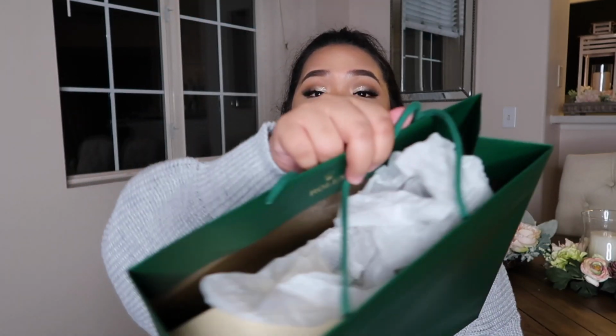Of course, inside you have the paper money, you know, this one, the paper tissue. Oh my gosh, I'm so excited, guys. I can't wait to use this.